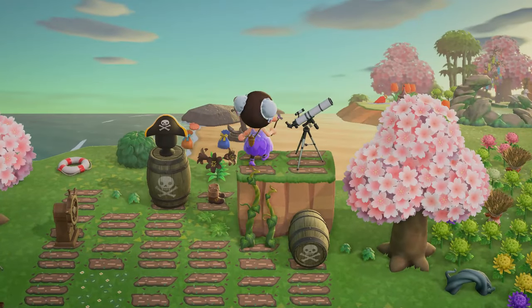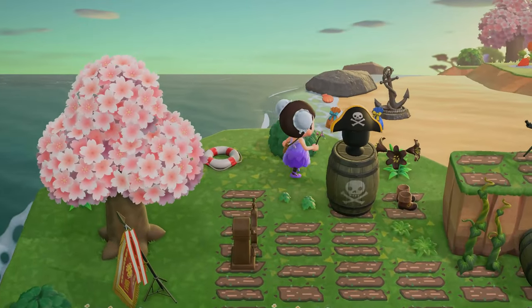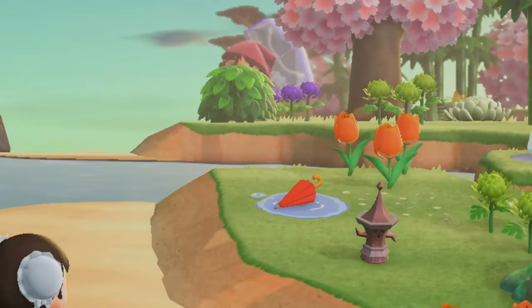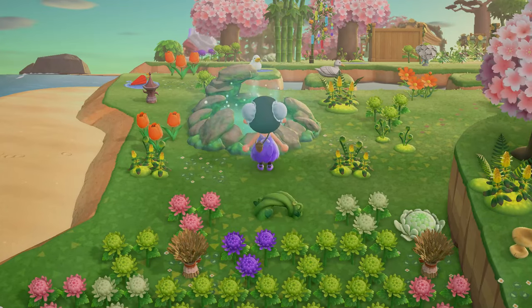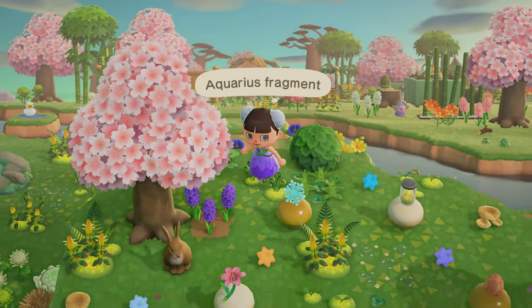Go up here, be the lookout. And I believe these presents on the beach right here are little pirate items, if you want to do that. Whoa, I'm over there. That's weird. This is our little Tinkerbell spot, so that's why there's lots of glowing moss to make it look more magical. I'm gonna go up this vine here.